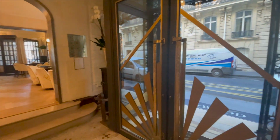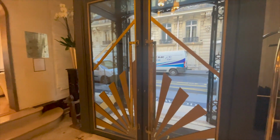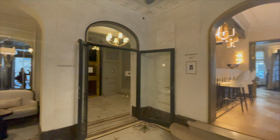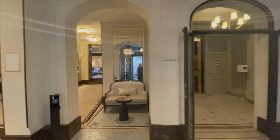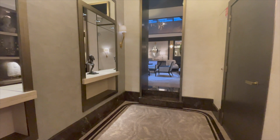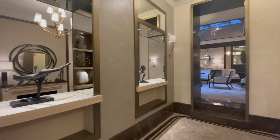But look how stunning this hotel is. I was floored when I walked in. I knew as soon as I saw the photos online when we booked that this would be a really nice hotel. It is absolutely stunning. Look at the interior.